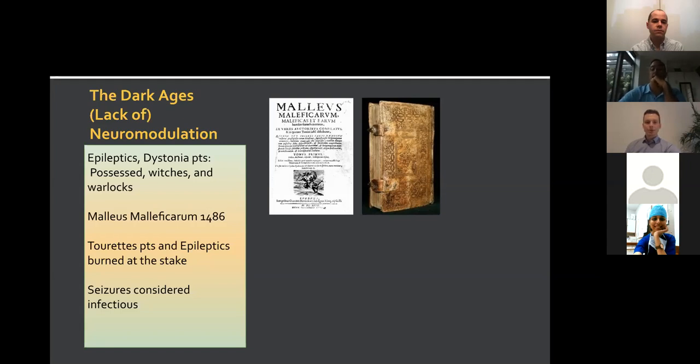There was no cadaver work that was allowed to be done, and a few other limitations regarding who was allowed to be a physician and who was not. So the Dark Ages continued for about 1,500 years, and patients that we're talking about here, epileptics, dystonics, were really labeled as witches, warlocks. They were considered possessed. And just imagine the horror of that.